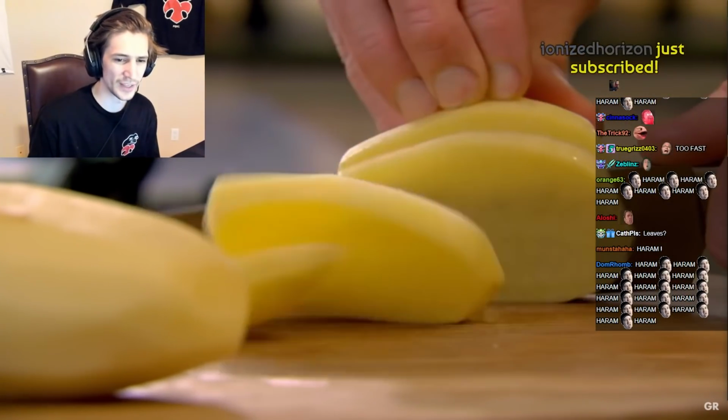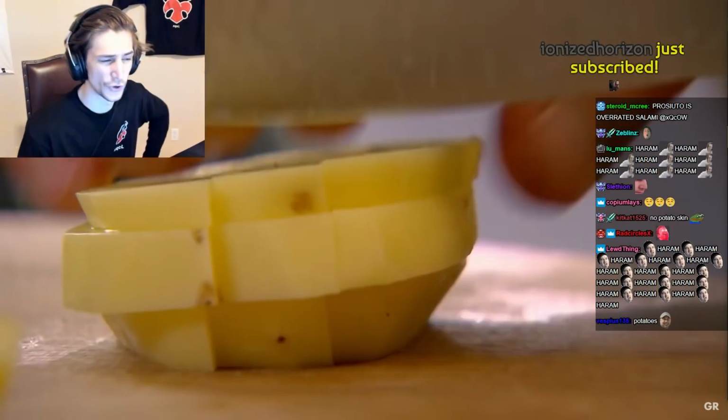Slice them. Am I hungry? No, but now I kind of am, to be honest. Nice and chunky. Yeah, I could go for a good meal right now, like a real meal.